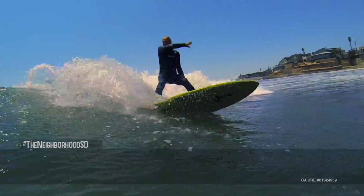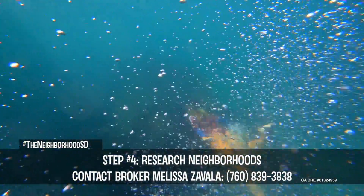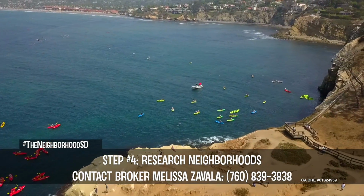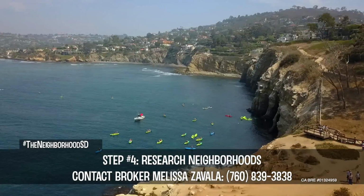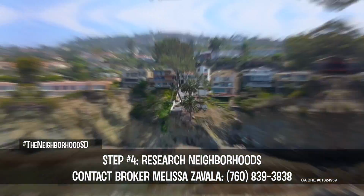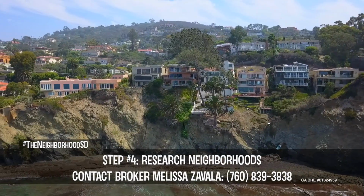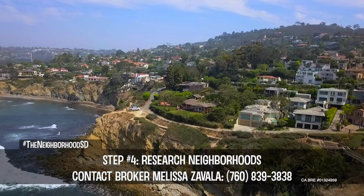Step 4 is let's find a neighborhood. Let's research our neighborhood, find out what we like, coastal, inland. Tell us a little bit more about that. Well, your budget and the conversation with the lender is going to dictate how much you can spend. If you're in San Diego County, going coastal can often be more expensive. So once you know how much you want, if you really want to go coastal, that might limit you. You may not be able to afford a 6-bedroom house on the coast, but you may be able to afford a bigger home inland, depending on your neighborhood.